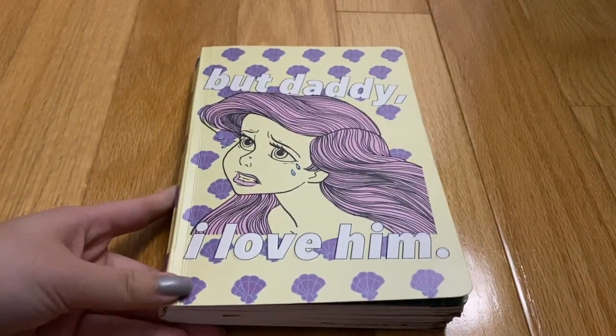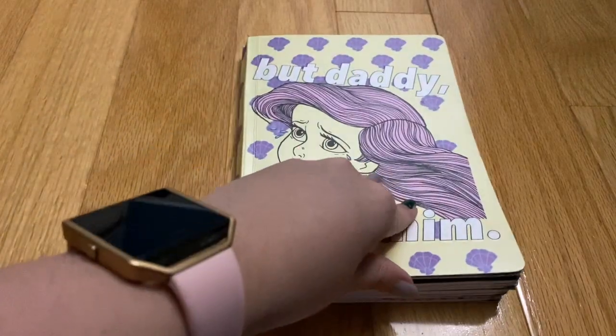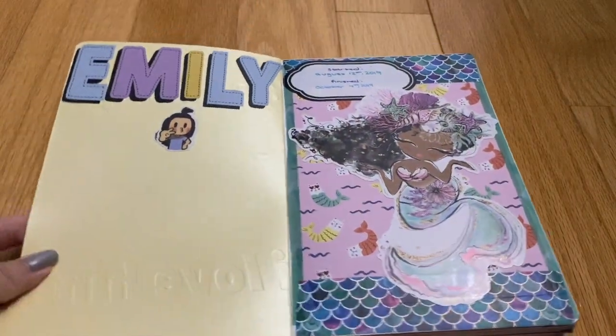Next up is this Ariel journal, which I had to private the flip through of because of copyright. I again love these journals. I still have one left, the Jasmine one. You've heard me say that like a million times on this channel by now.